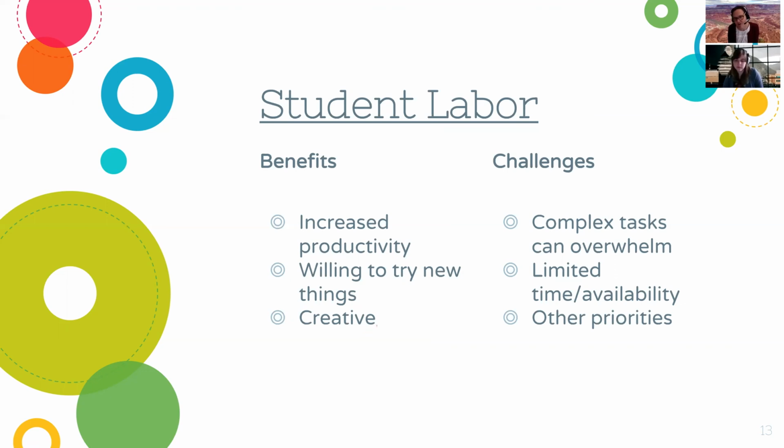But there are also challenges, and complex tasks and projects with a lot of moving parts can be overwhelming for students, not because they don't have the capacity, but because they may have limited time and availability from one semester to another. Their schedules change a lot, and they have other priorities. School is obviously their greatest priority. They may have other things going on, and so we just need to be flexible and balance what we're asking them to do with what availability and capacity they have in any given semester.